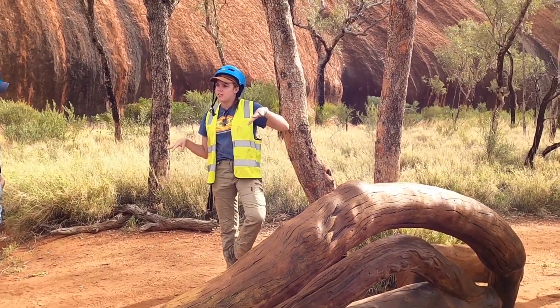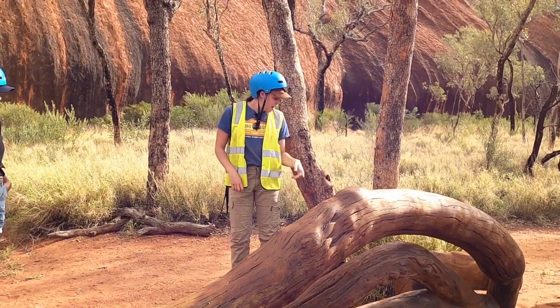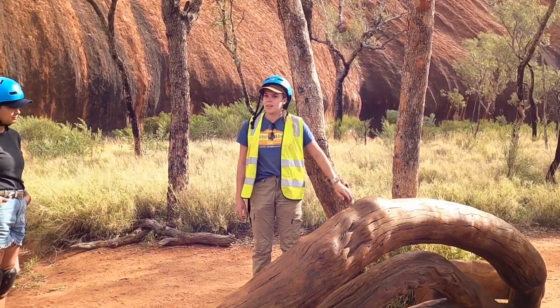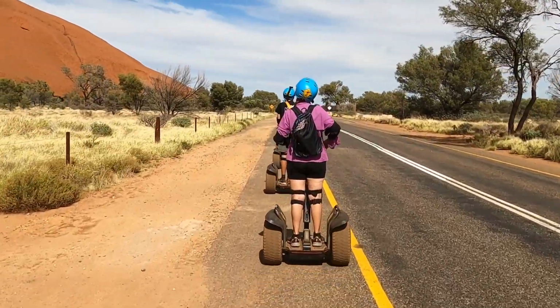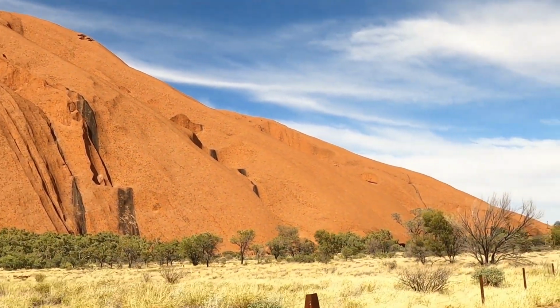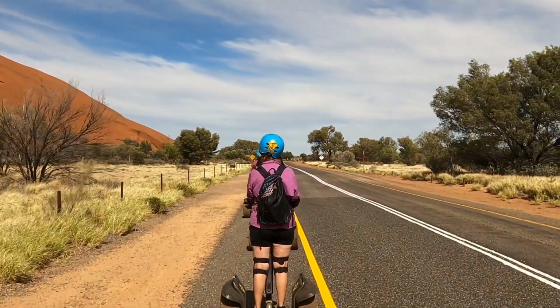That sap is bush medicine. They use it as an anti-inflammatory, for rashes, burns, anything like that. It's gone within 2 hours. They still use that today. This same tree they used to make the didgeridoos as well. Desert bloodwood. Yeah, we're just cruising along the road.